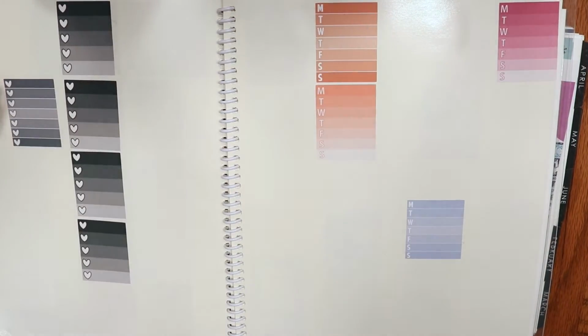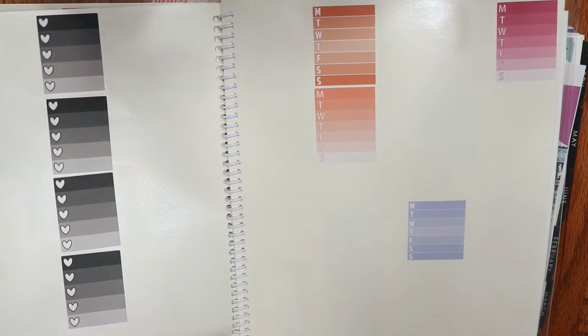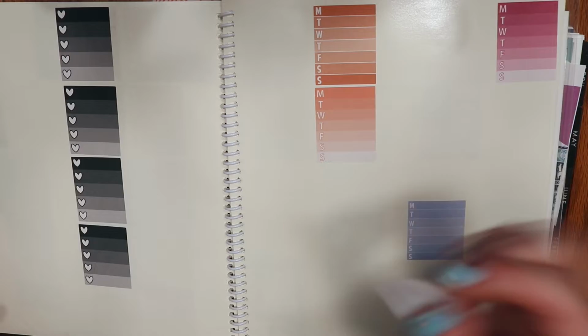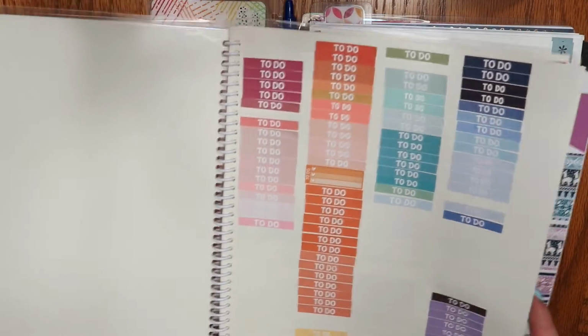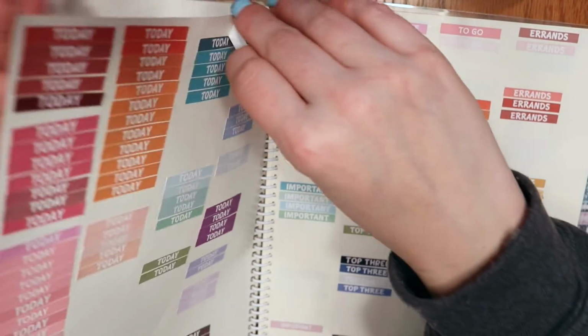I don't have a weekly box that matches. I'm really kind of short on weekly boxes, as you can see. I'm just going to use two checklists and turn the bottom one into a weekly. And then I have a three heart for my midweek. Ooh, which means I need to grab a today also. So let's just jump back here. Yeah, and I have a today in that same color.